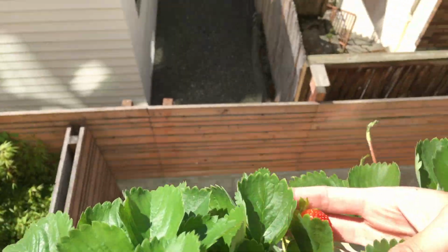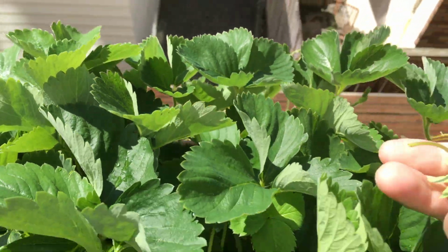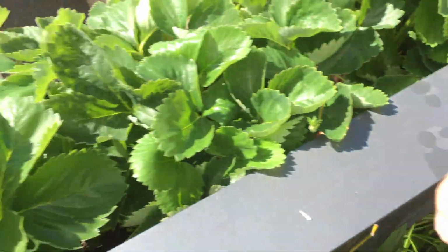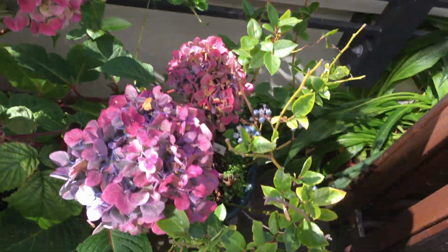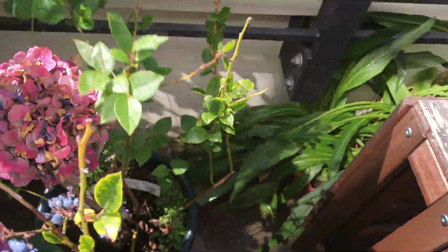And I believe there's another strawberry over here. Yep, this one is nicely shaped too. So I'm gonna harvest this guy too. Now we have 3 strawberries. Yeah, so the strawberries are looking good. This blueberry plant looks pretty much the same.